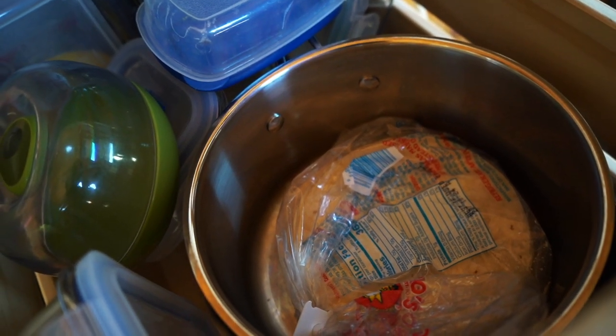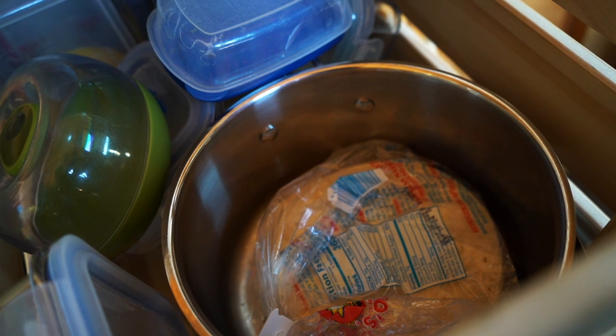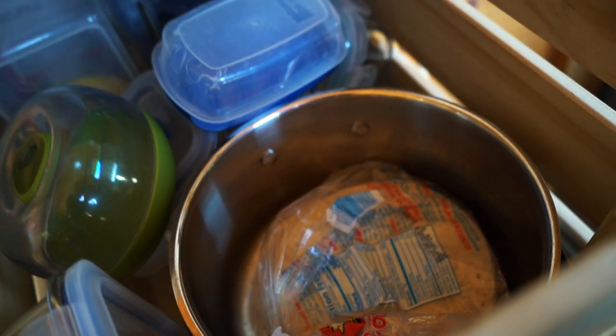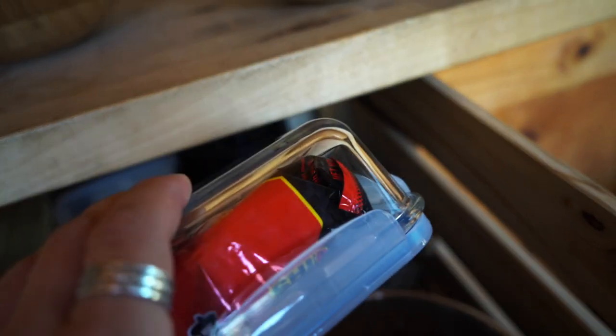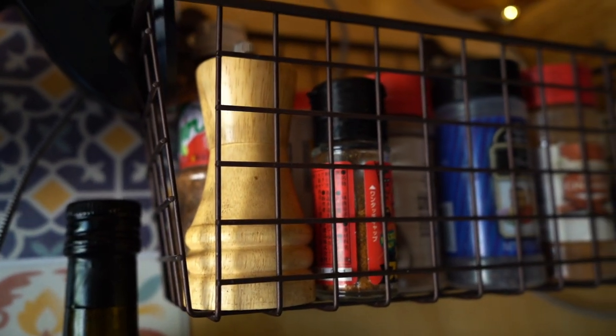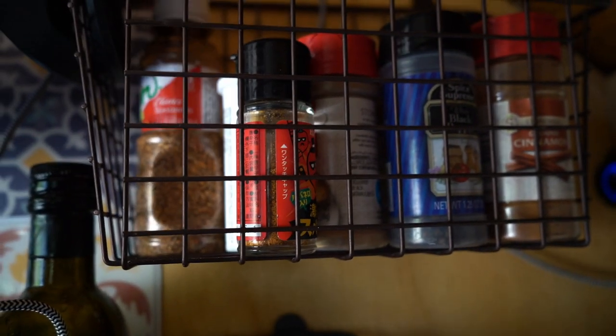I try really hard not to put anything out there that smells to animals or rodents that would want to come in and get it. So that's one of the things that I do. And the ramen that I have is also in a container. I also have spices galore here, so I'm going to be using a few of these.